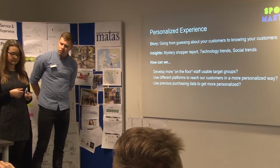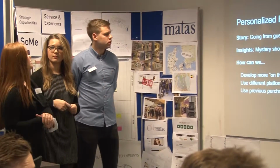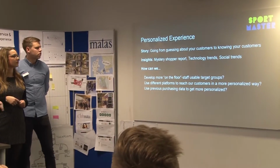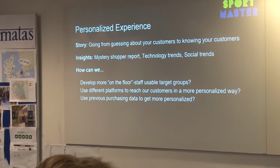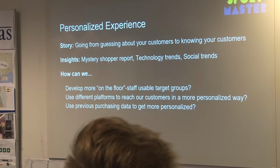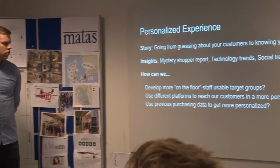So the next one would be personalized experience, which is important in today's retail. The story is going from guessing about your customers to actually knowing your customers. The insights we based our questions on were mystery shopper report, technology trends, and social trends. The questions are: how can we develop more on-the-floor staff-usable target groups? How can we use different platforms to reach our customers in a more personalized way? And how can we use previous purchasing data to get more personalized?